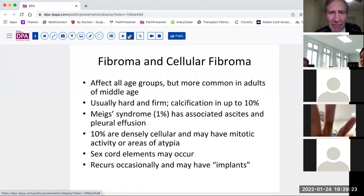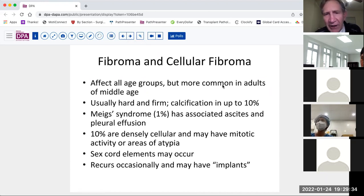So the second half of the talk today is fibroma and cellular fibromas and a few of the other fibromatous tumors. All age groups are affected, but they are more common in adults, and these are usually hard or very firm tumors with sometimes calcification. There is what's called Meigs syndrome that has ascites and sometimes pleural effusion that can oftentimes look like metastatic carcinoma and be very, very concerning, but is just simply associated with these fibromas.